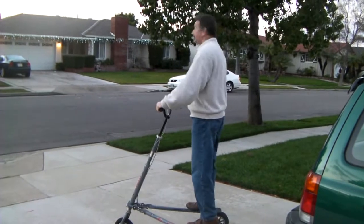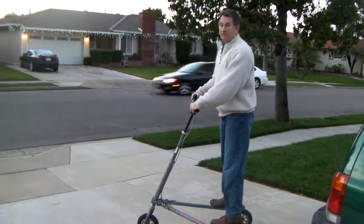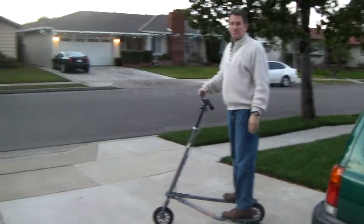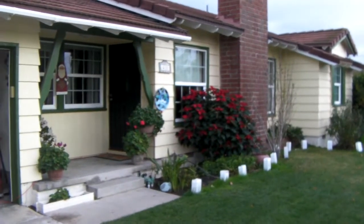It's not sunny California today. We've had some rain. But that's the way it goes. Hey, everybody back home. And this is how Pat gets his exercise. And let me get a view of the house here. This is their house. We'll get some more of it in a moment.